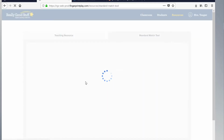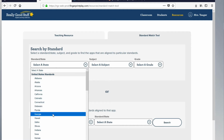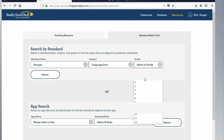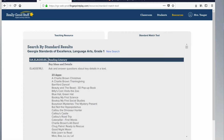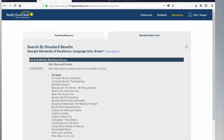You can choose by state and then by subject and grade. It tells you, for the state of Georgia, the strands of the standard that the classroom should be working on. In this case, it names the strand, key IDs and details, and then tells you the 23 apps that have been correlated to that standard.